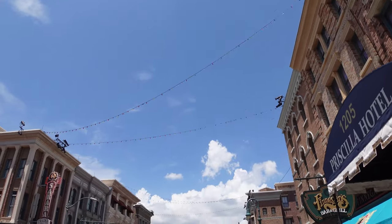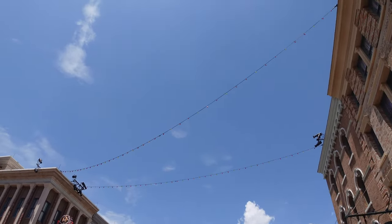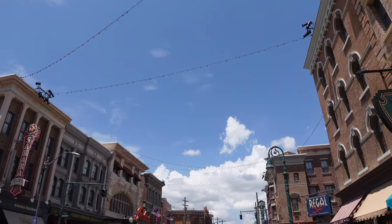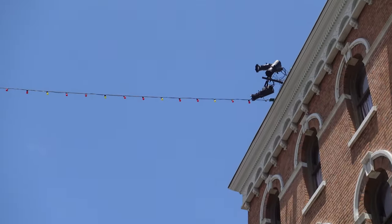Also, as you might be able to see, my camera may or may not pick it up, there are strings tying the lighting fixtures from each building with red and yellow lights connecting them. So if this is Torture Fair, I'm expecting a red and yellow lighting package all along the streets of New York from building to building. So just a little look there.